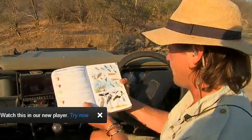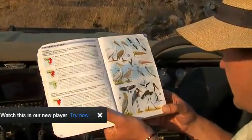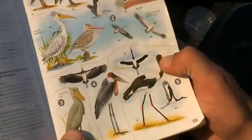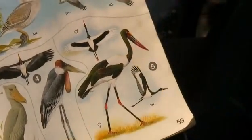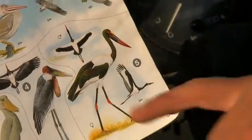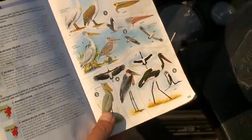So here we go, storks. It's not the best picture, but the male has a red eye and the female has a yellow eye. And also the male, which isn't actually pictured here, has very distinct wattles that hang off the bottom of the beak, but the females aren't as distinct. Obviously they haven't pictured the male fully here.